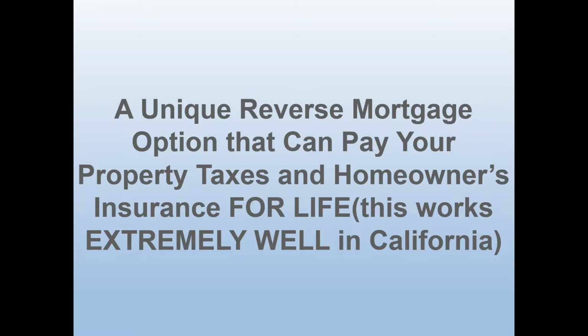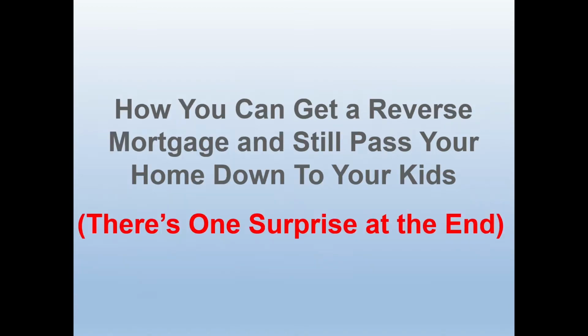Third, we're going to go over a unique option, which I kind of teased in the beginning, a way that a reverse mortgage can pay your property taxes and homeowners insurance for life. And if you think about it, if you don't have to pay your mortgage, nor your property taxes, nor your homeowners insurance, when the reverse mortgage company is paying all that for you, your retirement income is going to stretch a heck of a lot longer.